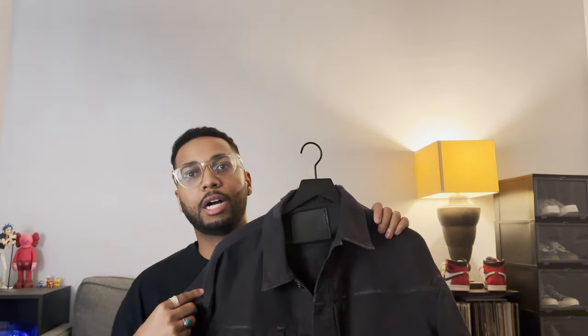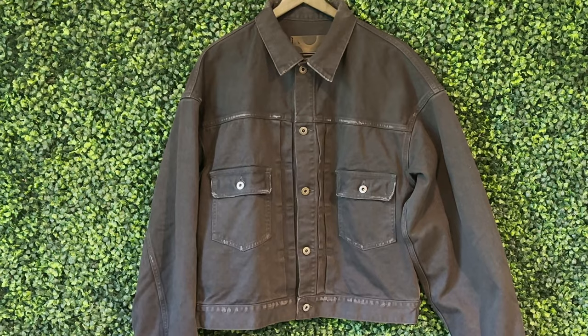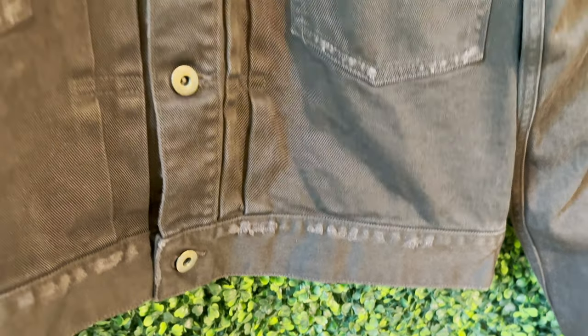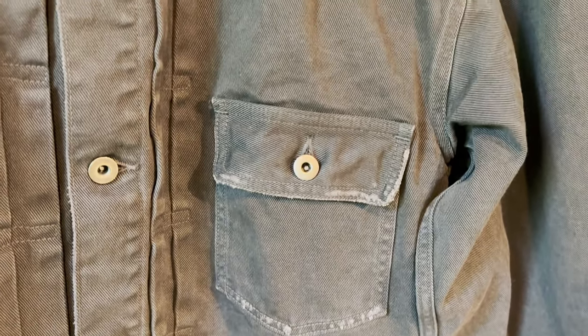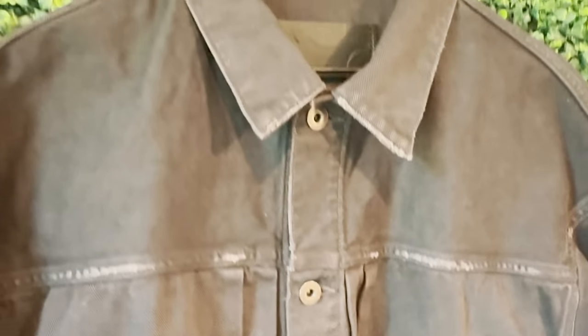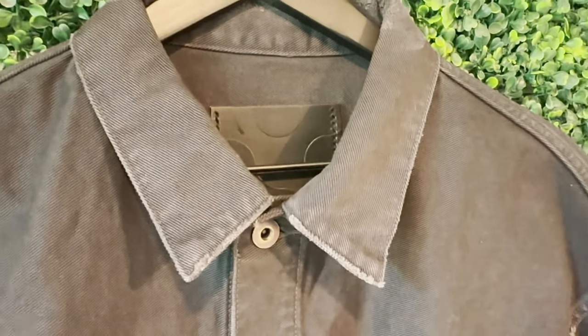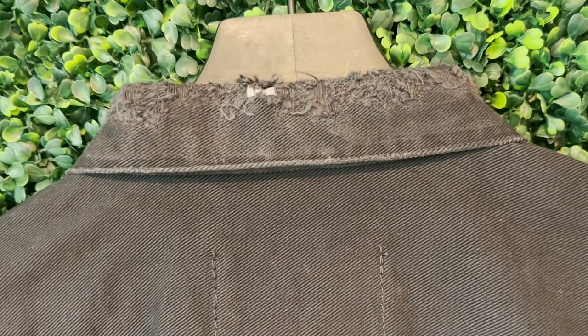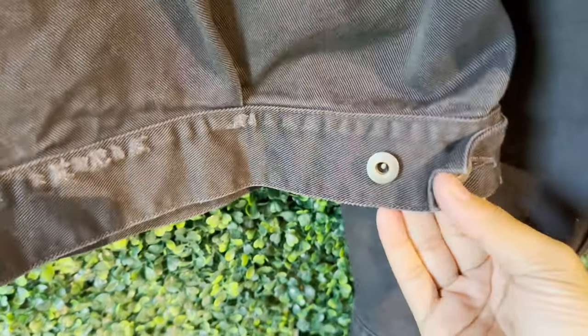Here it is, 100% cotton, of course, made in Japan. Really, really nice jacket. This is kind of like their take on a type 2 denim jacket. The color in person is more a charcoal gray than it is a black. Plenty of distressing along the collar and other parts of the jacket, which you can see. I'll get some shots on body and some close-ups of the distressing so you guys can get a better picture of how that is. Really, really nice quality.